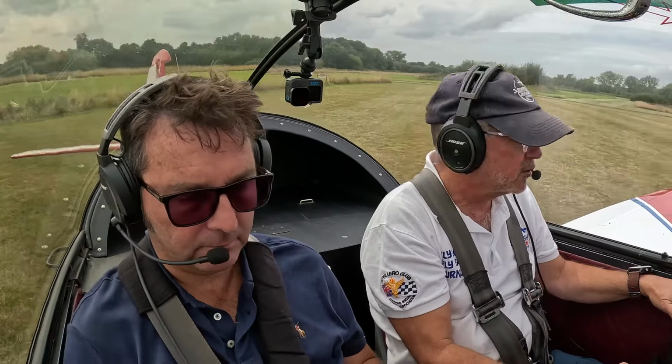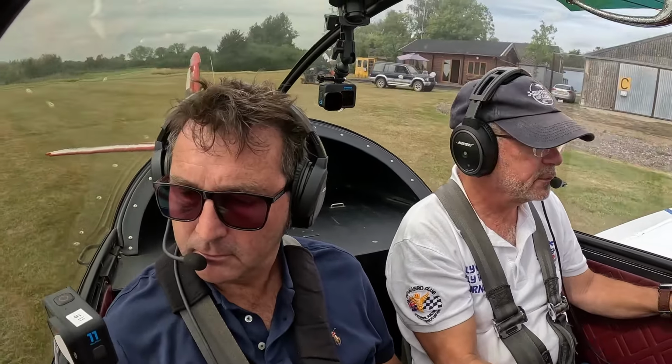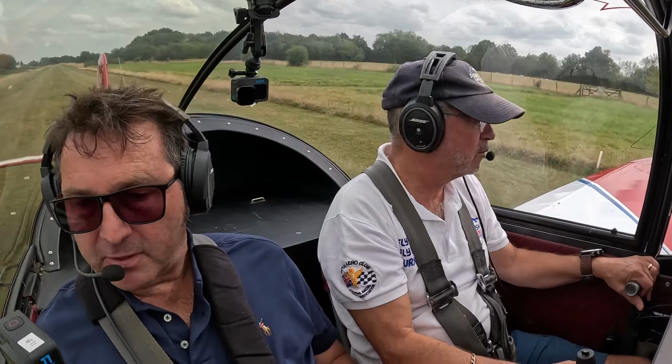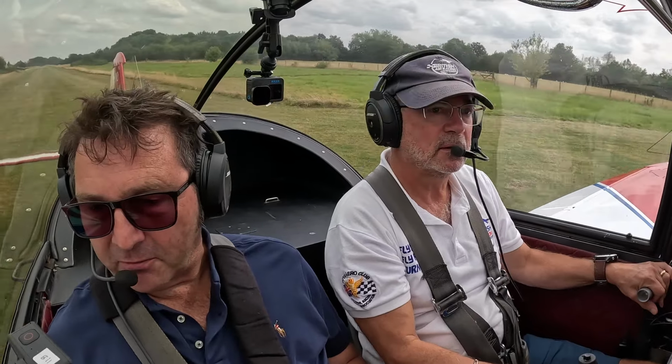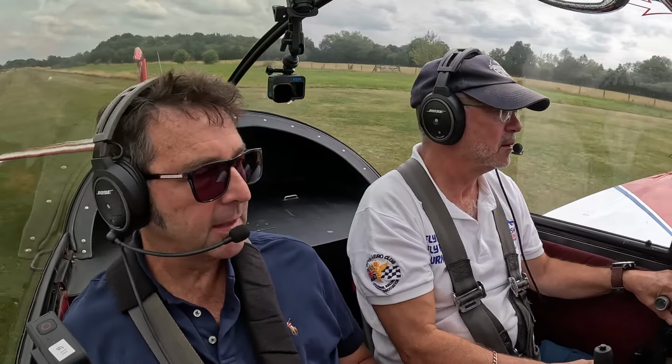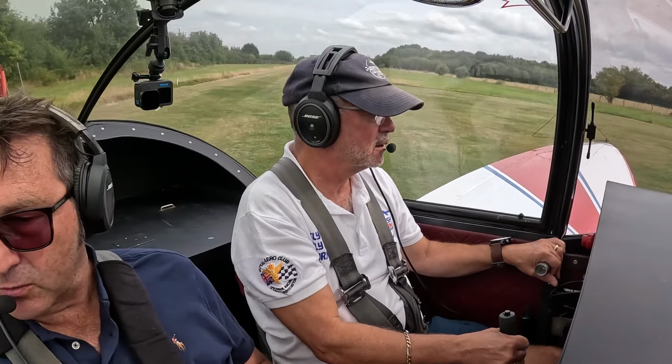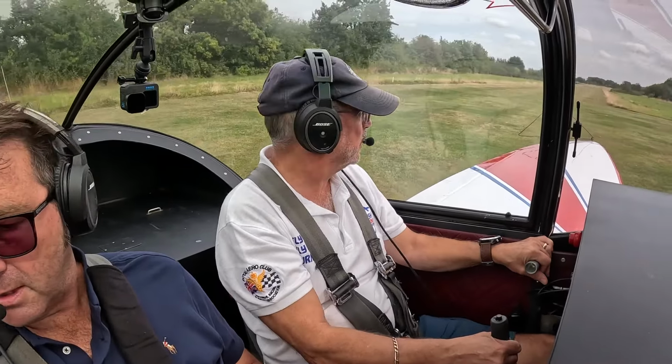Landing for traffic, Golf Victor Mike, taxiing out for 11. Landing for traffic, Victor Mike, entering and backtracking 11. Yeah, no, this is a wonderful airstrip. Laddingford, 700 metres, beautiful grass. It's well maintained, isn't it? It's just like a gorgeous English airfield.